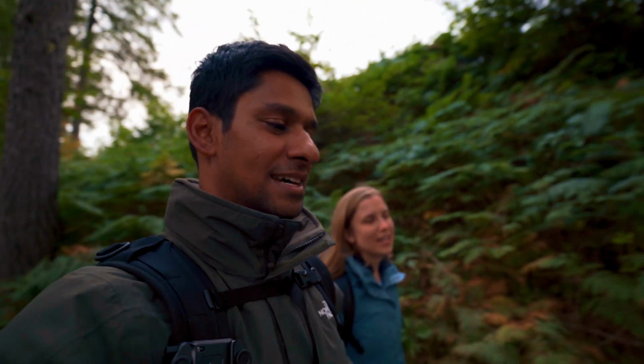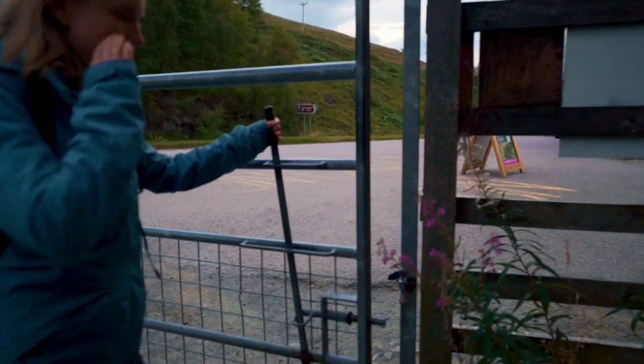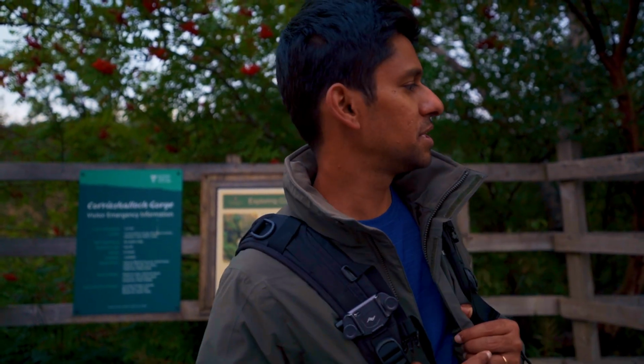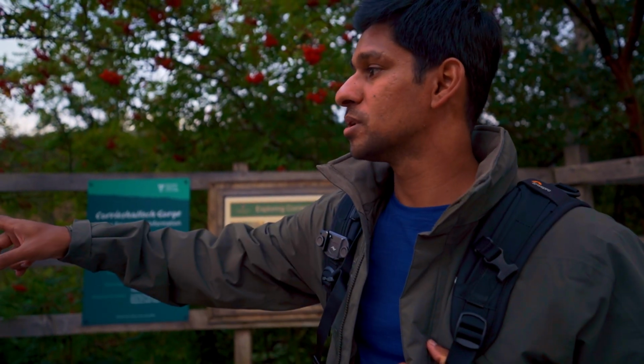Alright, we're heading to the pods. This is the second pod that we're sleeping in. In Poolewe. There's actually 2 walks that you can do. We just did the short walk, which is the 300-meter walk. But you can also do a long walk, which is 1k and takes you to the top of the gorge.